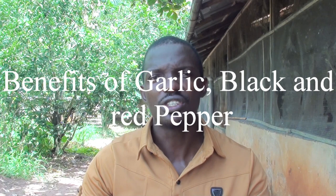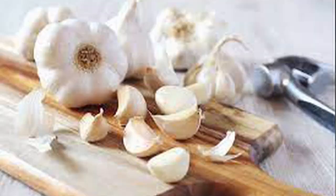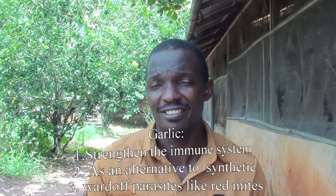Let us quickly summarize some of the benefits of using these spices. Of course, garlic is the chief alternative to synthetic drugs and synthetic antibiotics. Garlic is the most researched herb or spice that has been shown to ward off bacteria, red mites, and parasites in chicken, and to strengthen the immune system of chicken. I cannot overemphasize it here. You can check the link above or in my description to learn how to use garlic for chicken effectively, in the full video.